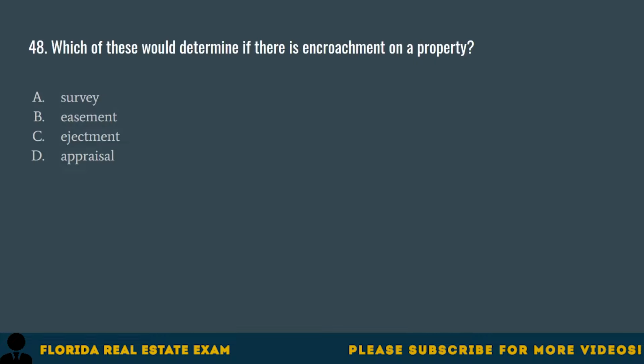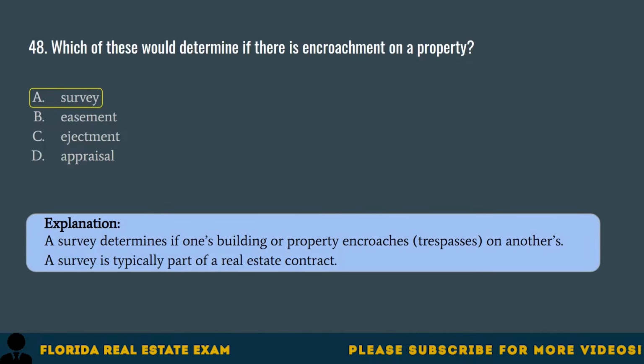Question 48. Which of these would determine if there is encroachment on a property? A. Survey. B. Easement. C. Ejectment. D. Appraisal. The correct answer is A. Survey. A survey determines if one's building or property encroaches or trespasses on another's. A survey is typically part of a real estate contract.